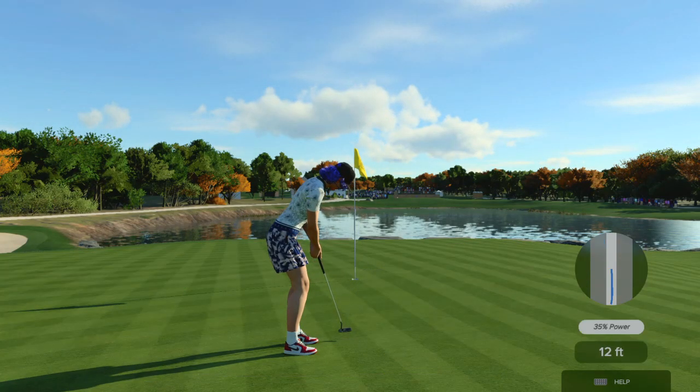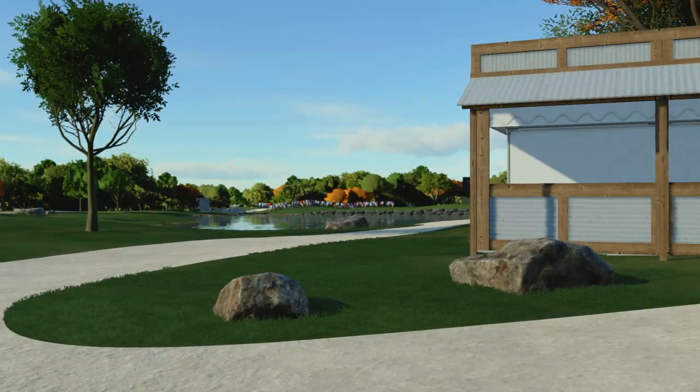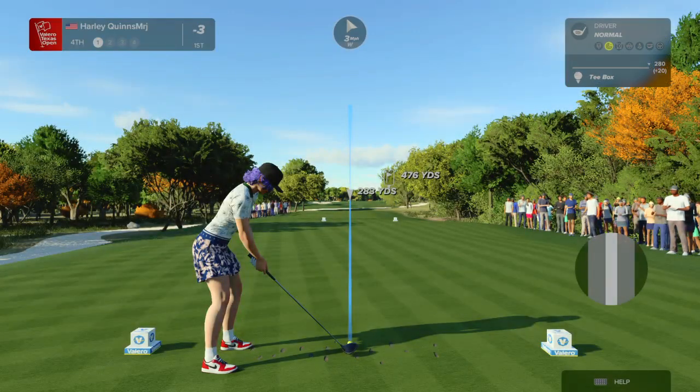What a putt. Started this perfectly. That's a lovely putt to make for birdie. Take some pride in that one. So no change on the leaderboard for this player after that hole.